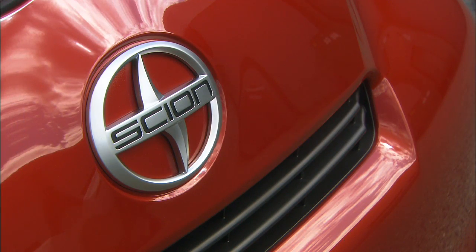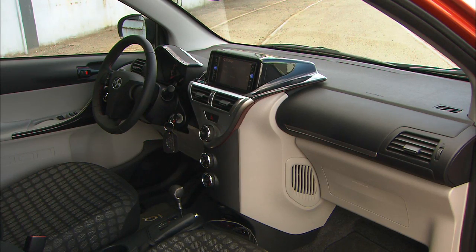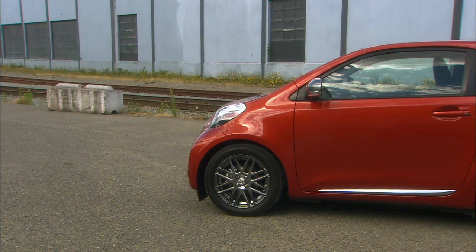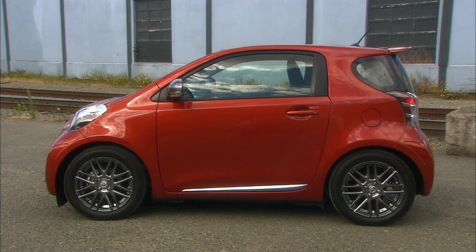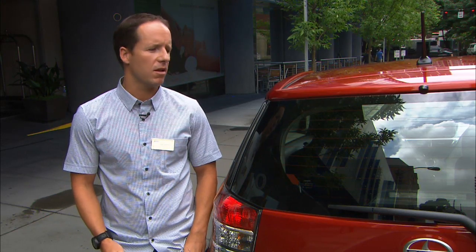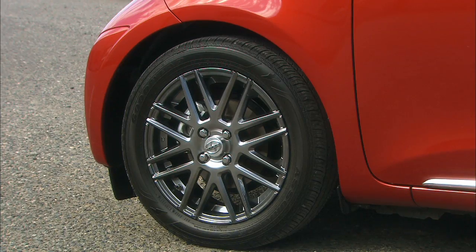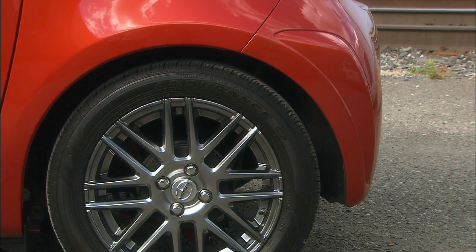Scion's newest car is small. How small? Well, owners will have to get used to people saying, "Dude, where's the rest of your car?" What we're trying to do with this car is really create what we call a premium micro subcompact car. Mission accomplished. It's only 10 feet long.